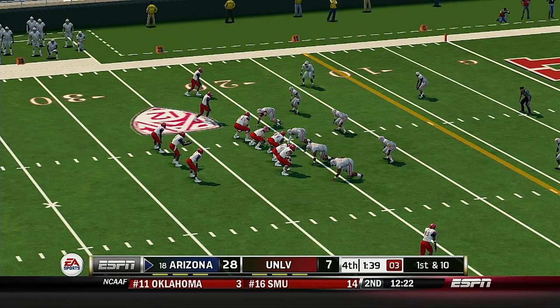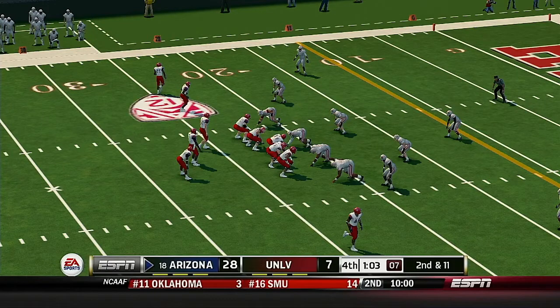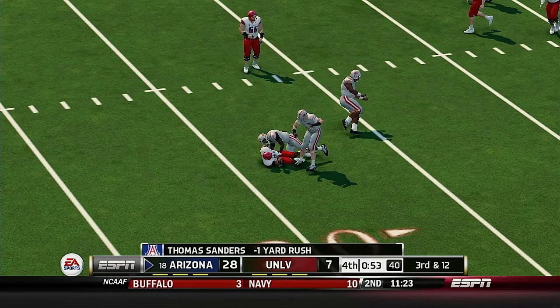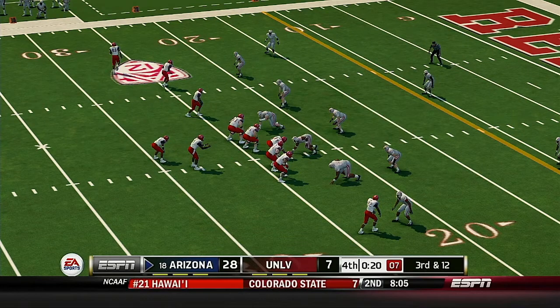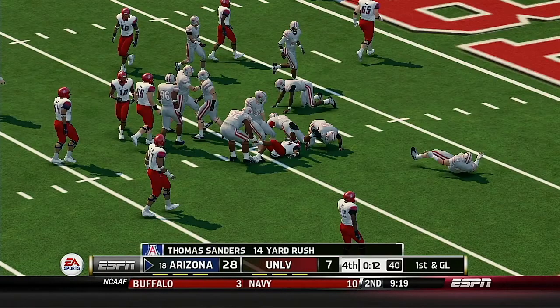Ready, Black Ivy. And they'll get him in the backfield. The defense was able to get really good penetration and drop him short of the line of scrimmage. For a loss. From the 23-yard line, it's third down. Tackle made around the 9-yard line. First and goal.